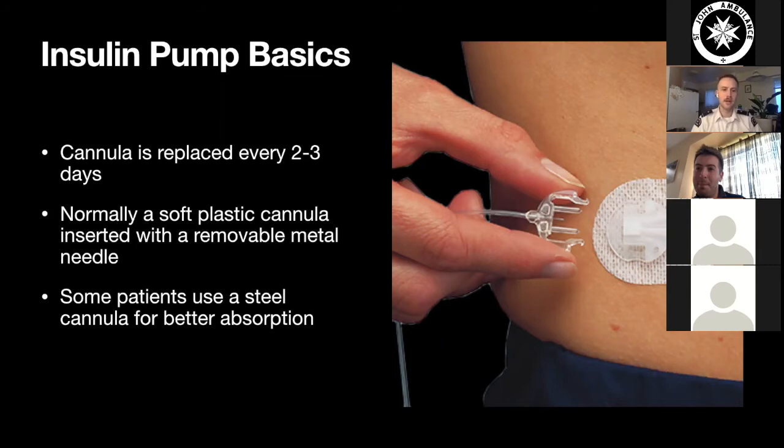Everybody's a little different, but this picture here you can see is functionally what most insulin pump sites will look like. And so you can see too, the tubing disconnects from the site there as well. And that's because most insulin pumps are not waterproof. So for stuff like showering, going swimming, things like that, you have to disconnect from your insulin pump so you don't drown it.